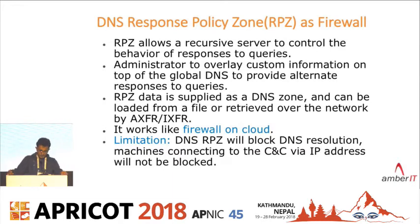RPZ data is applied as DNS zones. Till now, BIND can support 32 response policy zones in its response policy zone data. And it can work as a firewall in the cloud because we are not implementing anything at the customer end. We are just deploying a caching DNS server at our data center. And obviously it has a limitation: if any threat connects directly with an IP, without any DNS resolution, then we have no control over that with this response policy zone.